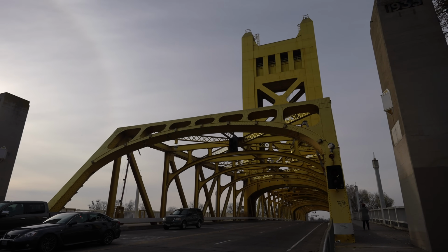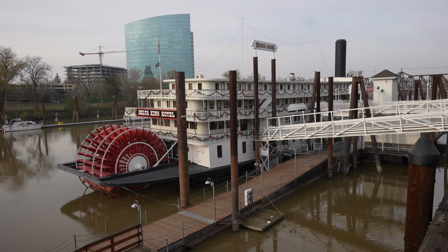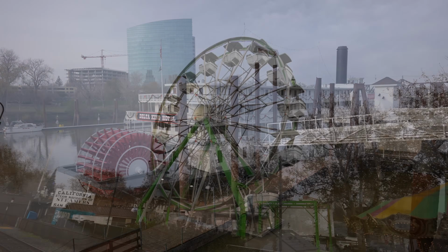I love just walking up and down the street, sticking my head in the shop and grabbing a bite to eat. Plan to spend a little time here just walking along the water and exploring the historic district.